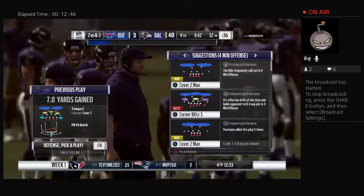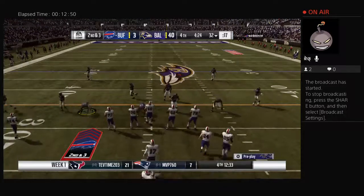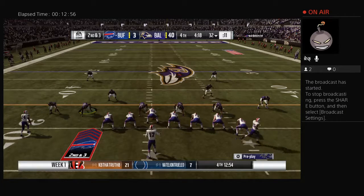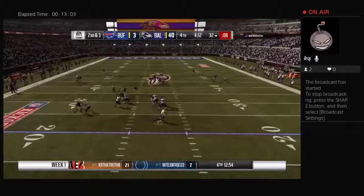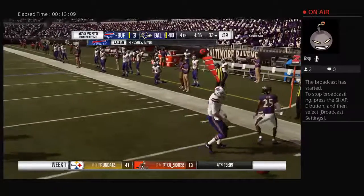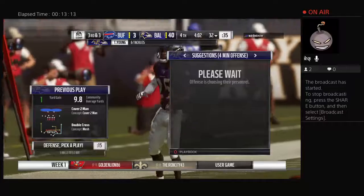7 yards, the pickup on the pitch and catch. Able to get 7 on that first down pass play. 2nd and 3. On 2nd down, here's Allen. Flushed out right. And he's able to get out to the 32, brought down there. All that gets him is just a yard, and now it's 3rd down.